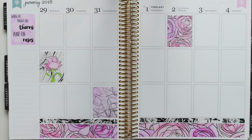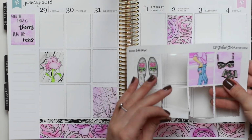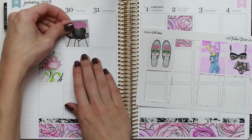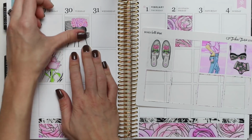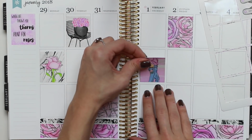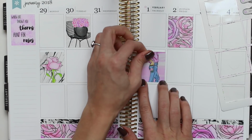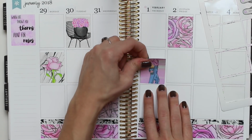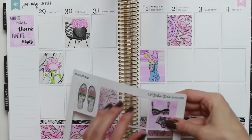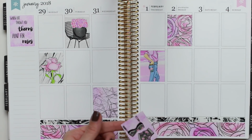I haven't used a GP Sticker Studio kit in a really long time. Most of GP Sticker Studio's kits, the artwork is hand done by the owner Gabby, and I believe this is one of those kits. I absolutely love the full boxes in this kit. I think they're really pretty. I think she did a really nice job with them. I love the bundle of flowers on that chair. I don't know why, that's just my favorite full box.